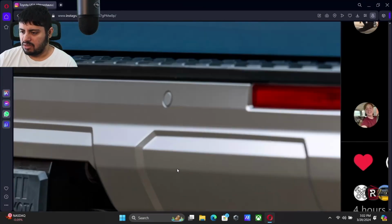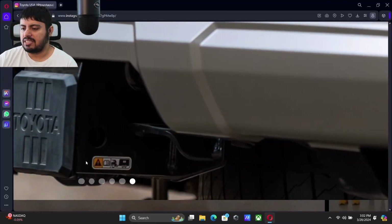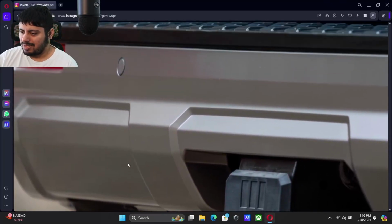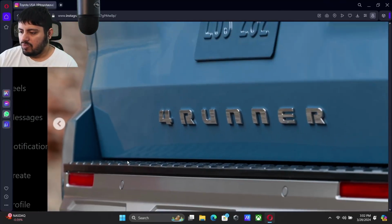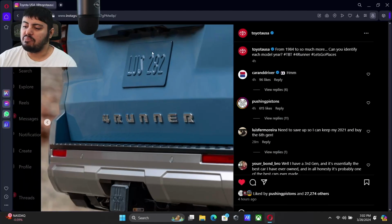I'm trying to see if we can... There's nothing else really that we have under there that we can see. We have our sticker here, safety sticker for our trailer. There's nothing else that we have on this image other than just a sneak peek at the back.